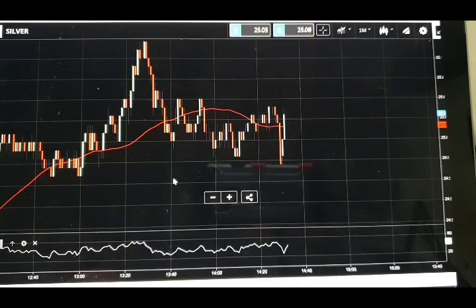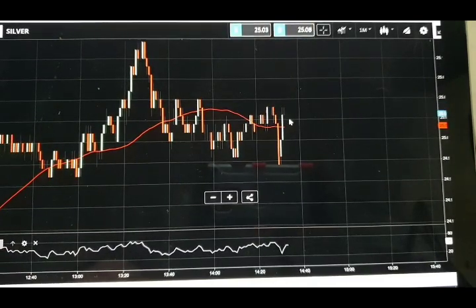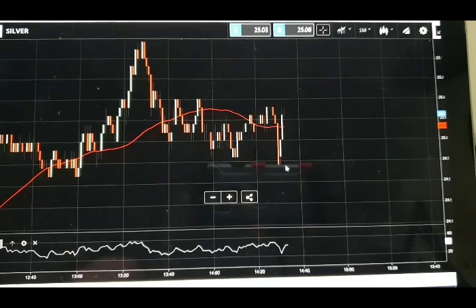But on the flip side of that, we could say, well, actually, let's hang on a minute. We can see here, we've had a little sell-off here at the open, which often happens, and then we can see it's beginning to go.